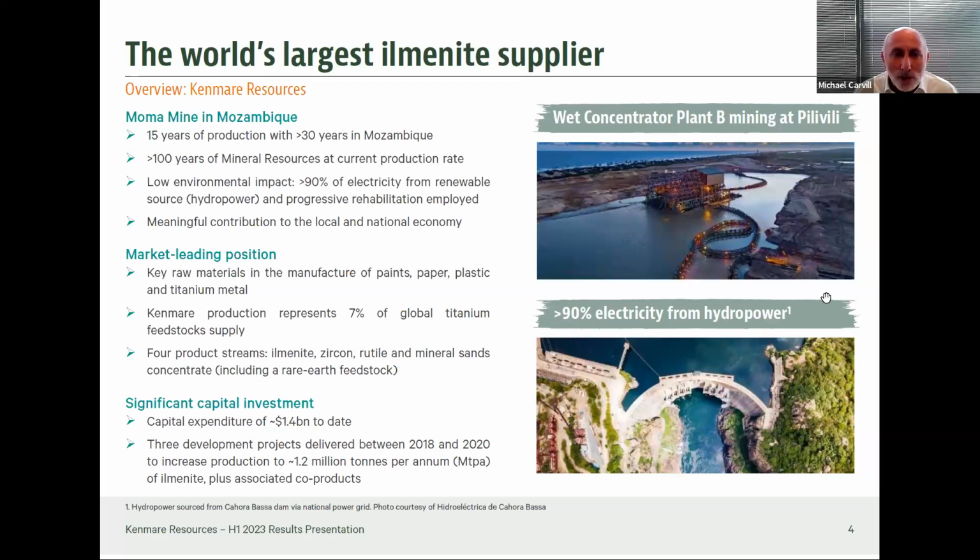We use hydro-generated electric power for all of our main mining activities, and consequently, we have a very low carbon footprint per ton of product compared with any of our peers. And because the nature of our mining is dredge mining, we rehabilitate as we go. So we take land from farmers, or we negotiate with farmers, and we compensate them and take the land into the mining area. We mine the titanium minerals, we replace the ore and revegetate the land and hand it back for farming within about a 3-year period.